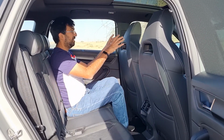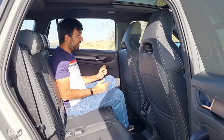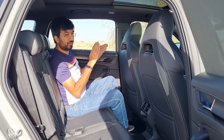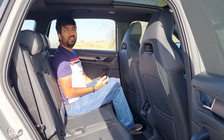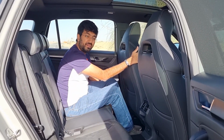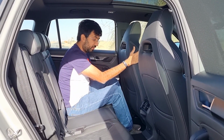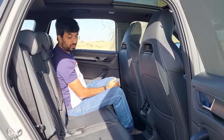Because this headrest is a fixed one, they've given a cutout in the center, so you can peep through that and see the view in the front, or you can just lean on both sides and get the view. And not just that, these second row seats are also adjustable, so you can slide them forward or backward and give an extra bit of room for the third row passengers. They are also reclinable, so you can change that from here by going down and adjusting everything.